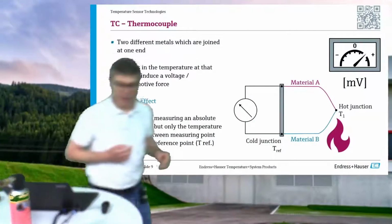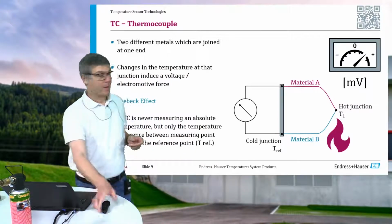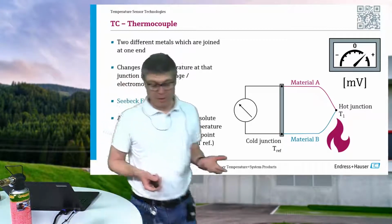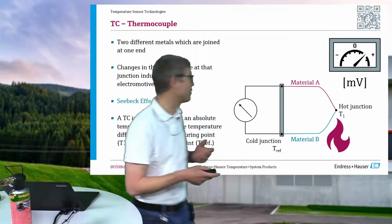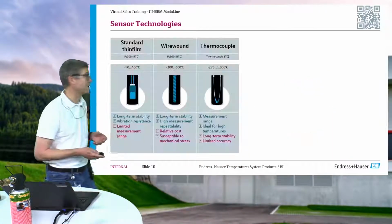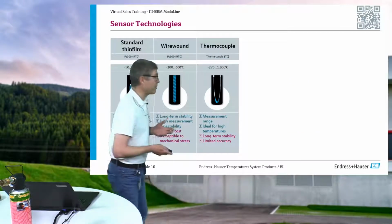And I'm back again. So you can use this for waste incinerators, burning processes in refineries, and so on. So if you exceed 600 degrees. Additional to this, you have seen the thermocouple is quite robust.